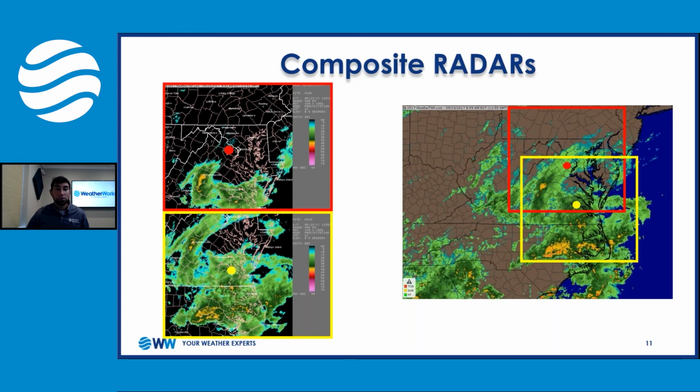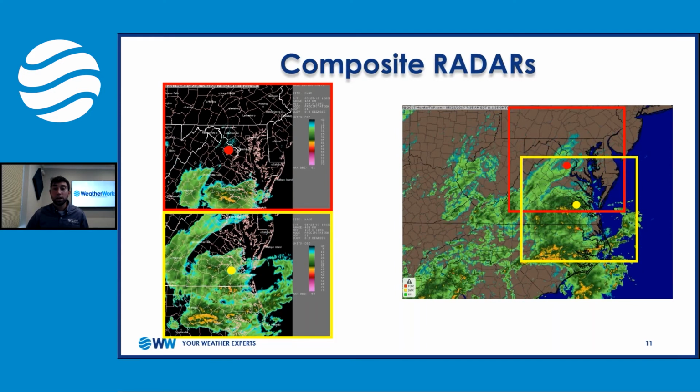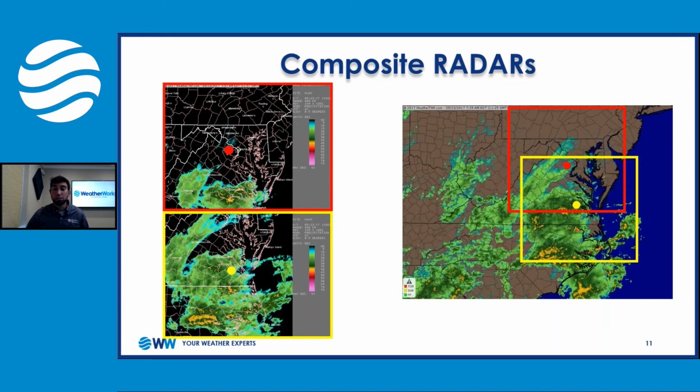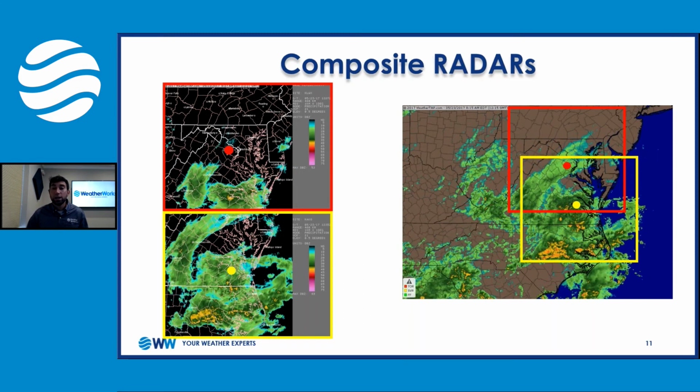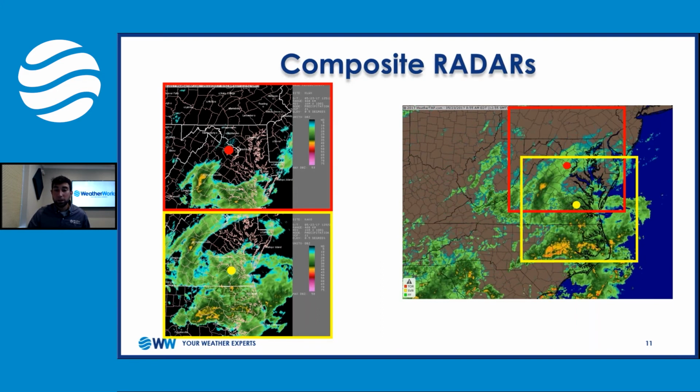So we'll start with, on the left, the Doppler radar. One's right outside of DC with the red dot, and another one's just south of Richmond with the yellow dot. And if we look to the right, the regional composite radar is blurred with both of those radars together, and you can see the coverage area outlined in red and outlined in yellow. In between, in the DC to Richmond area, you can see that there's overlap. So together, they're making this composite radar with both of those radars in mind.